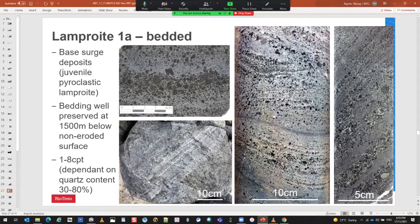Now, those bedded deposits, remember I said before, can range between 30 to 80% quartz content. That is effectively straight dilution. So if you have 90% quartz, guess what's going to happen to your grade? If you have 10% quartz, guess what's going to happen to your grade? So in high grade, depending on how much quartz is in there, you have a look at these beautiful beds of lamproite pyroclast and then another bed. These will potentially be separate base surges, by the way. So don't think of this as a massive eruption, a Plinian eruption going off. The first eruption at Argyle might have been, but all of these are like poof, poof, poof, small little eruptions.